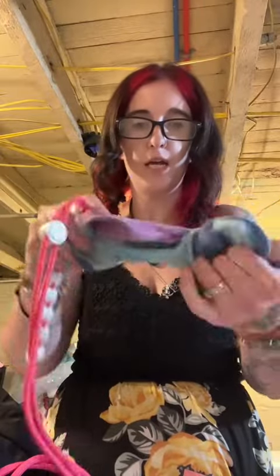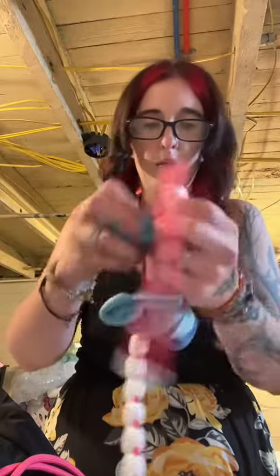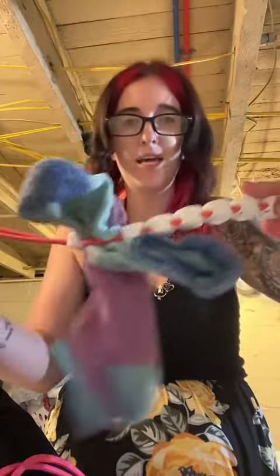So just to demonstrate, you take 2 socks. These don't match, but that's okay. You put them in, and then you tighten them, and then see, it holds them into place. So you don't have to lose them anymore.